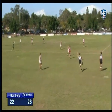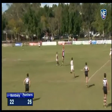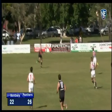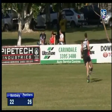Joyce with the freebie, switches across inboard. A bit risky, but Spackman, safe hands. Kicks out, finds Walbers, leading out to the far side. He takes the mark. Dishes off.